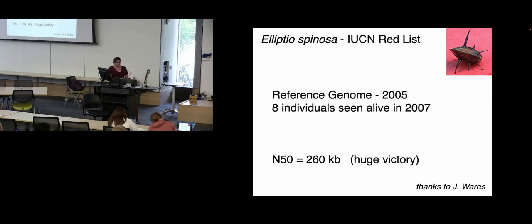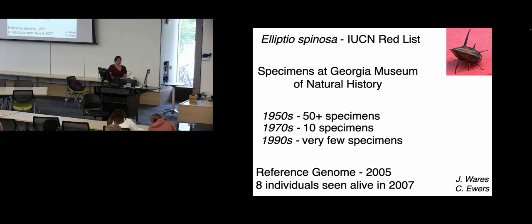And so we're hoping we can compare it to one of its nearest relatives, Elliptio crassidens, that was already in our genome panel. So we're putting together a proposal with Christine, who again is the one who's gotten the shell extraction protocol. They have 50 plus specimens from the 1950s for this species at the Georgia Museum of Natural History, and then 10 specimens from the 1970s when it was becoming more rare, and a few from the 1990s, and our reference genome from 2005. There's no DNA from the last 8 individuals because they decided it was not worth perturbing them and causing any damage to them. But we're trying to see if we can get funding to do historic DNA and look at the time series of what's changing in their genomes as the populations are dropping off.